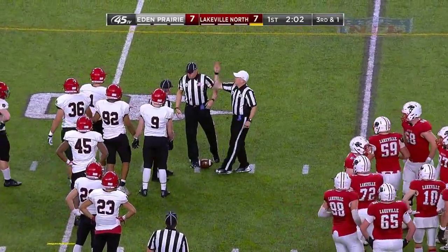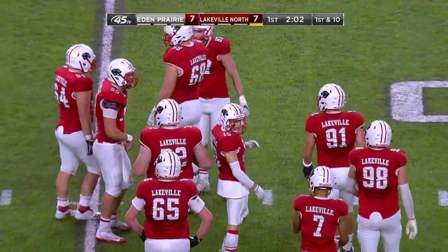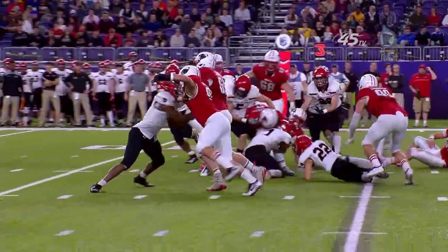But we should be able to tell the referee with pretty good certainty that we know the line to gain and go ahead and ship it. So make sure we know it ahead of time. I like how we pinch.